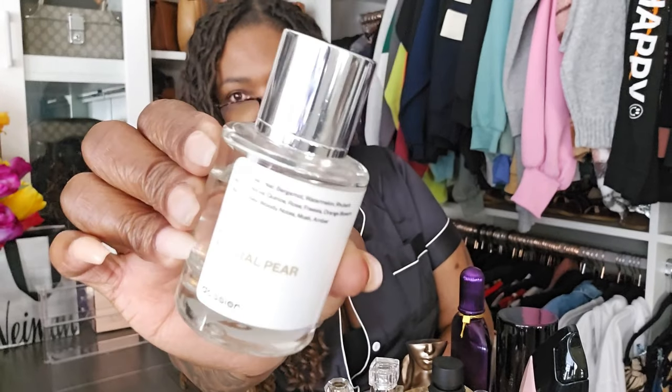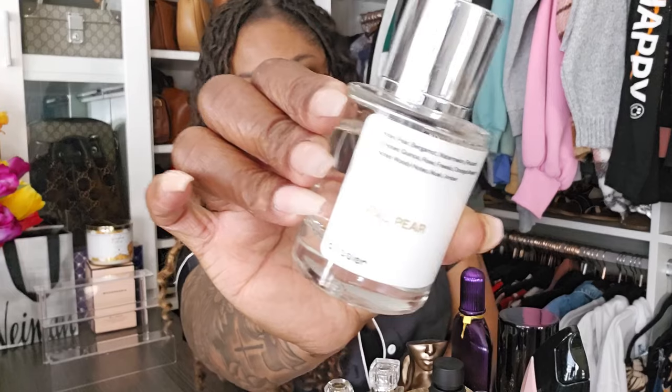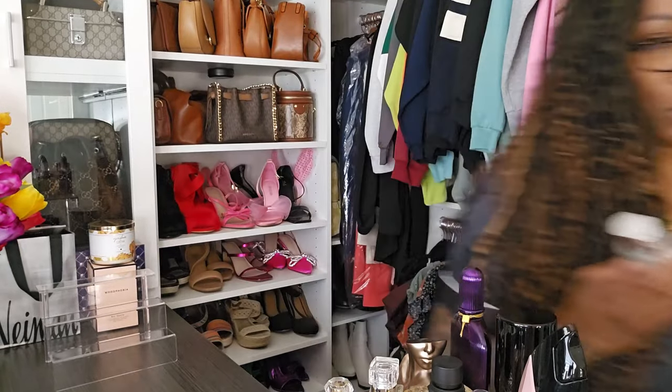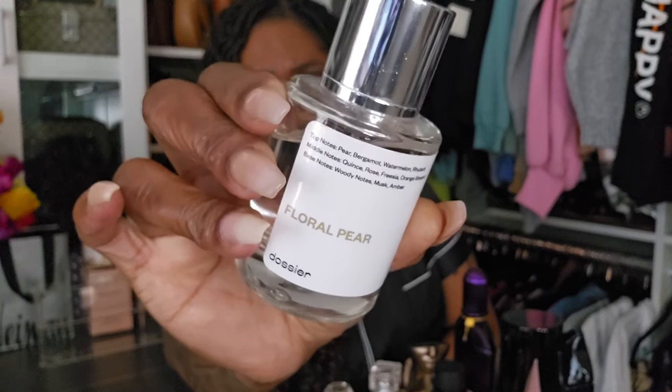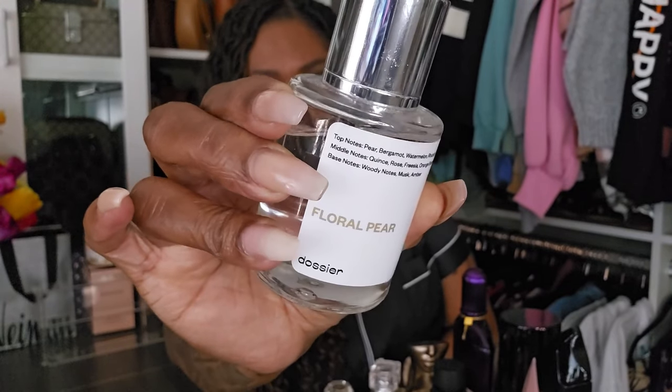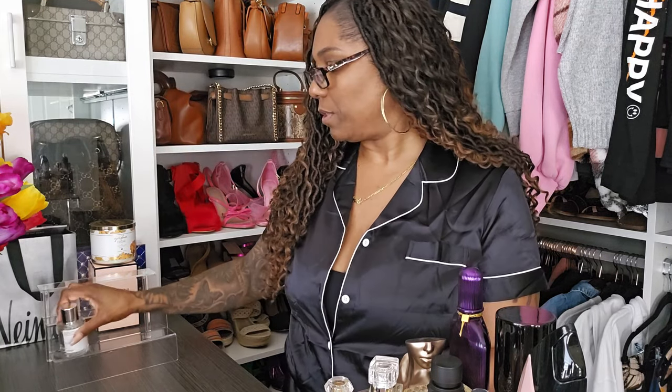This one is the Floral Pear. So as you can see, the dossier packaging, let me get my lighting right, hold on. Okay, there we go. So the dossier packaging is very plain and not very distinct. So yeah, I don't really like to put them out oftentimes, but I wanna use that one.